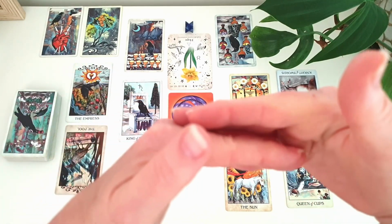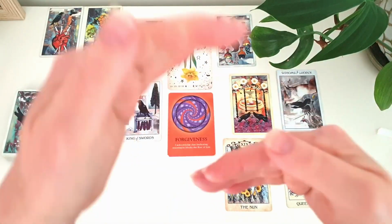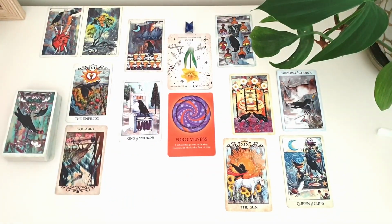Things can change when similarities, when things, you know, meet each other. I don't know if my hand gestures are really good ways of showing this, but in my head I know what I'm doing.